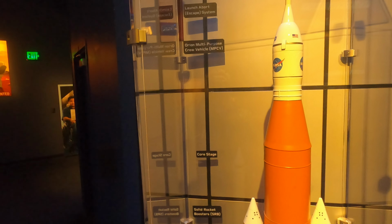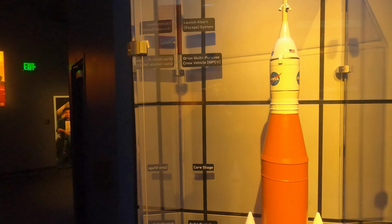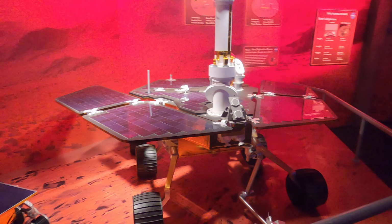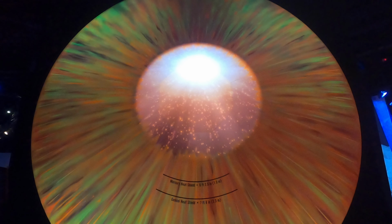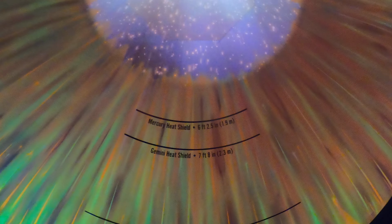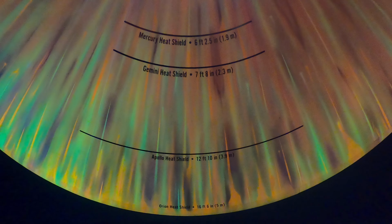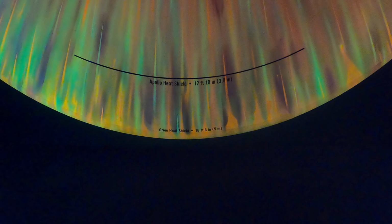Mock-up of the new Orion space capsule and rocket. Pretty cool. I don't know if you can see this, but the Mercury heat shield was 6 feet and 2.5 inches. The Gemini heat shield was 7 feet 8 inches. The Apollo heat shield was 12 feet 10 inches, and the Orion heat shield will be 16 feet 6 inches.